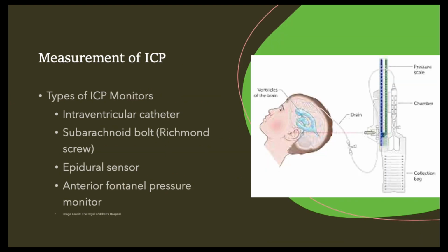There are several different types of ICP monitors. You can insert an intraventricular catheter, a subarachnoid bolt, or even an anterior fontanelle pressure monitor, and of course only in younger children. Pictured here is an intraventricular catheter, which you can see is placed into the brain and down into the ventricles, and then is hooked to an external drainage system that also has a pressure monitor. This is called an EVD, or external ventricular drain.